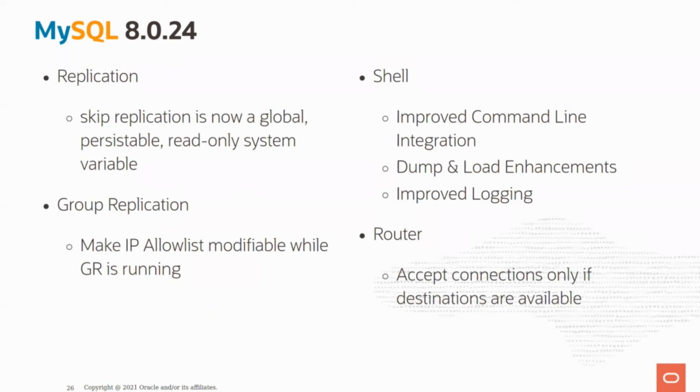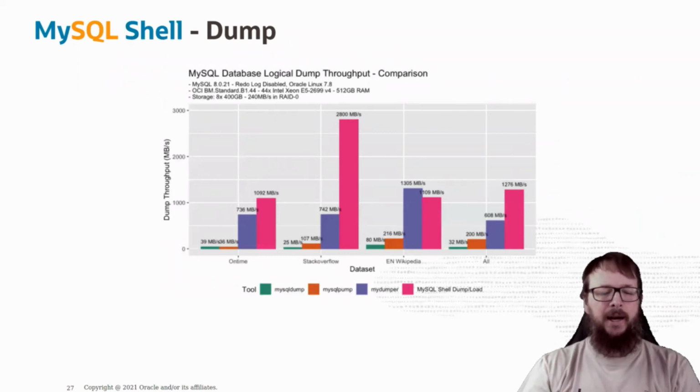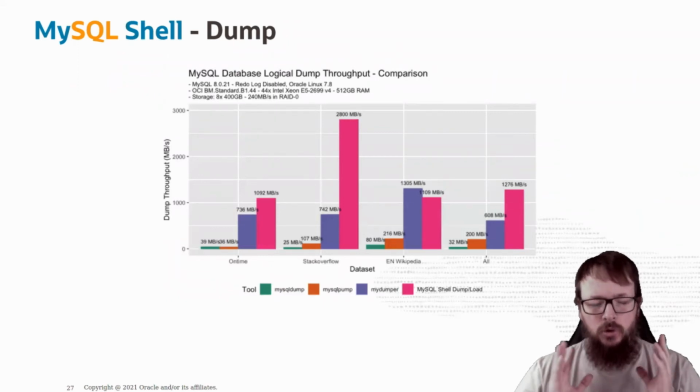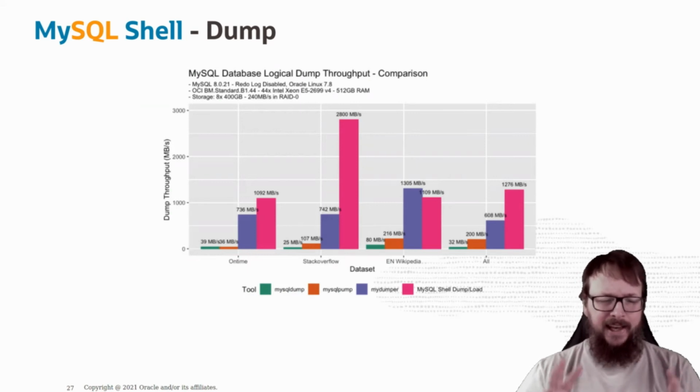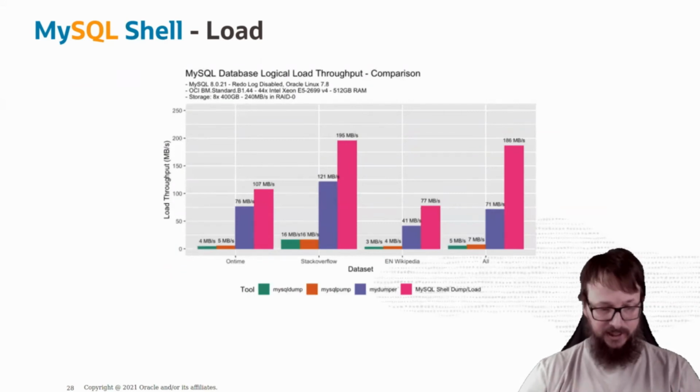So I was telling you about this dump and load enhancement in the dump, just to refresh your mind here. If you want to do a logical dump, don't think of anything other than the MySQL Shell dump and load utility. Stop using the others. As you can see here, we are much faster and everything is in parallel. So this is a dump. You can see the pink one, it's MySQL Shell dump. Very fast to dump, but also very fast to load, right? And as you can see, there is no contest here. MySQL Shell dump and load is very, very fast. And look at this difference.